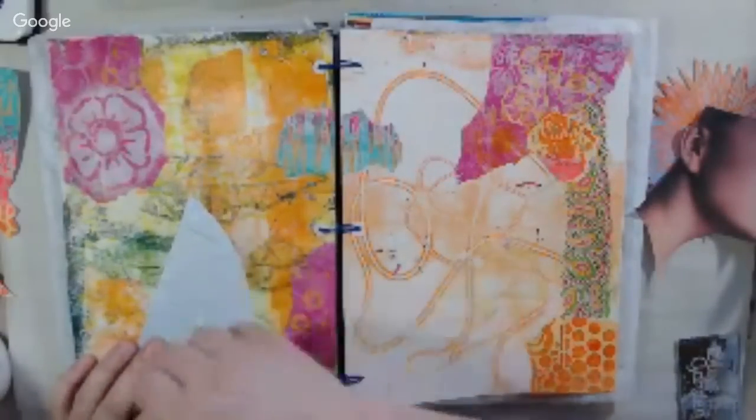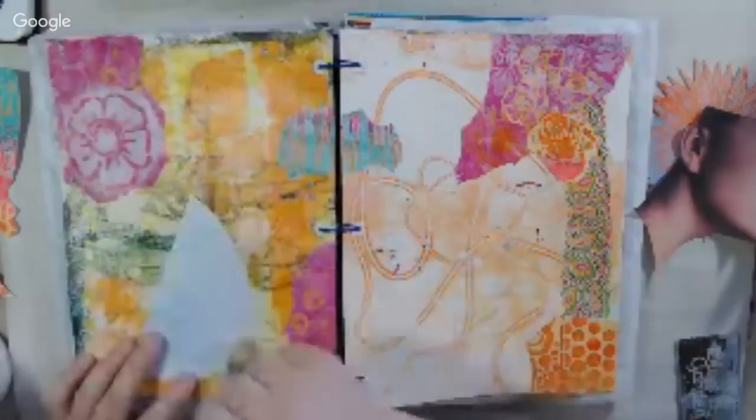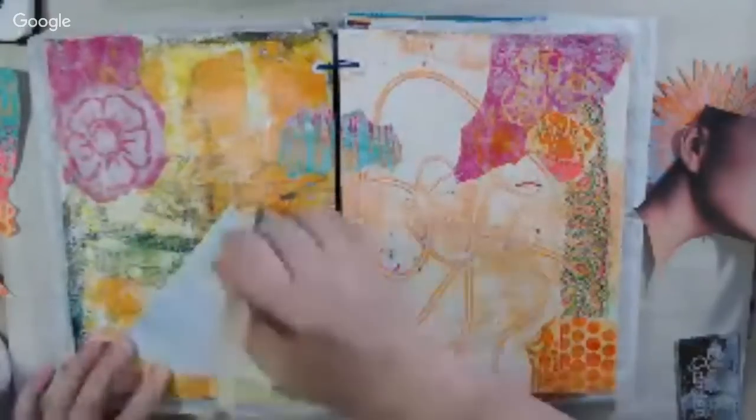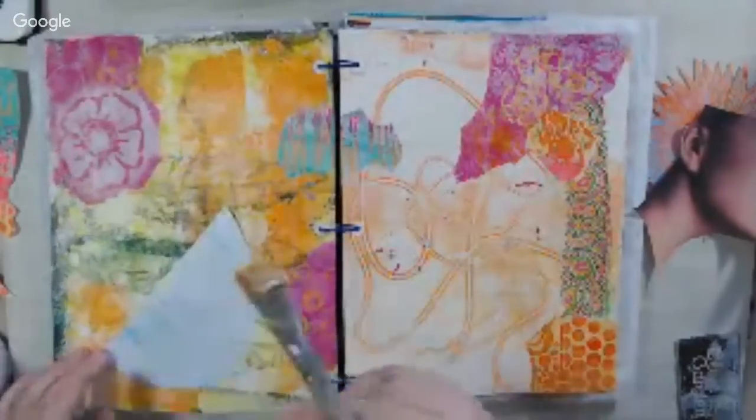So what I'm doing with my page, I'm starting out with in my book that has gel printed cardstock as pages.